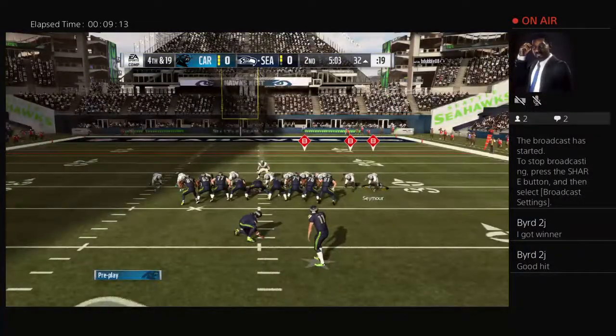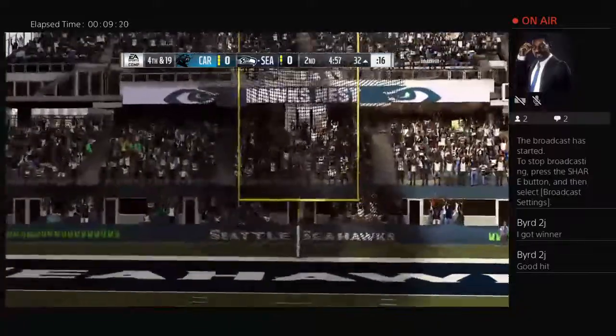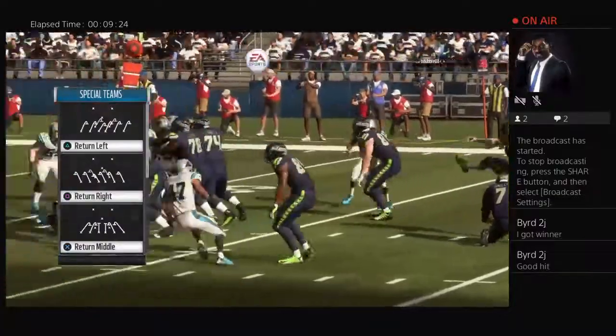Sebastian Janikowski to try the Seahawks field goal. This is a 49-yard attempt, right hash. And Janikowski bangs it through, and the Seahawks grab a 3-0 lead.